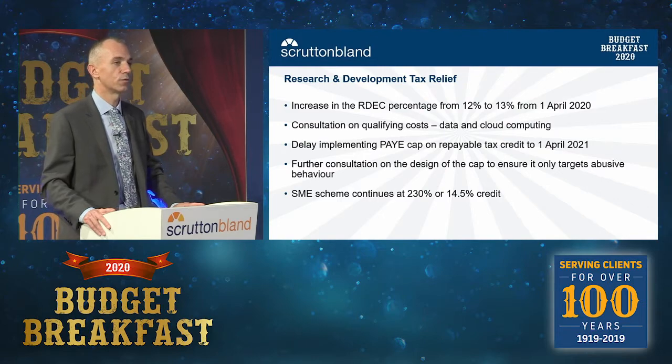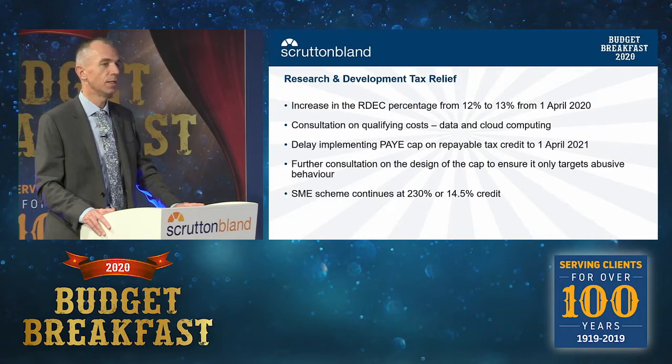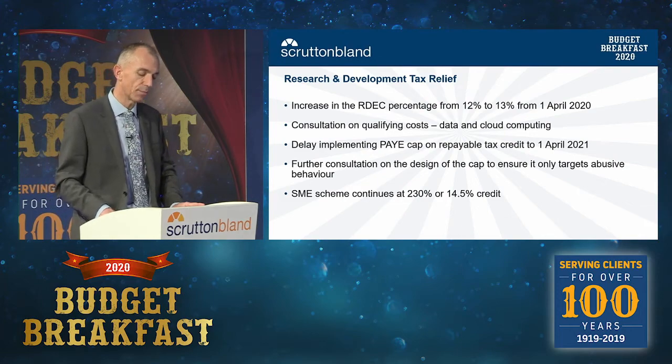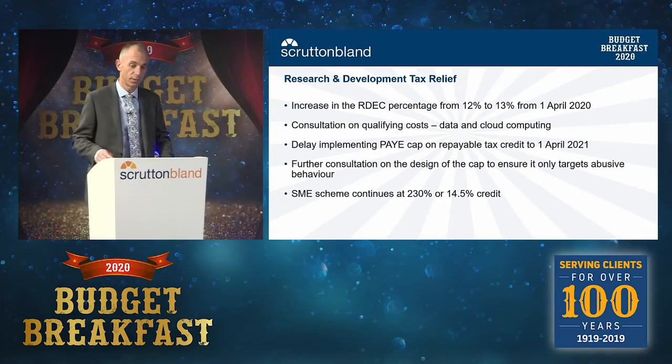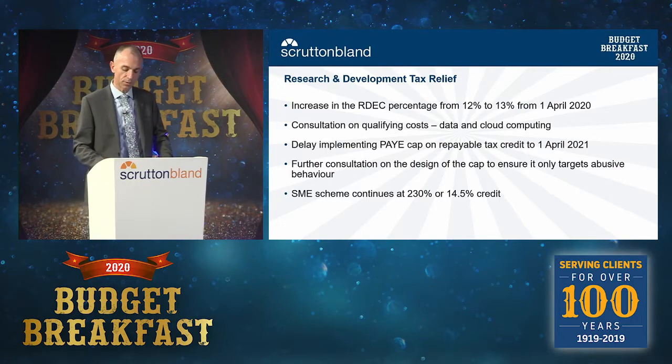There's also a further consultation on the cap that is being introduced in relation to the PAYE levels that have been paid by companies. They did announce at the last budget they wanted to restrict the amount that could be repayable to loss-making companies to 3 times the pay-as-you-earn levels that they've paid. They're now reducing that back and taking it back a year and also having a look at it to make sure it does achieve what they intend. Remember, R&D is a great tax relief. It's 230% for a small and medium enterprise and 14.5% where you're a loss-making company and surrendering those losses.